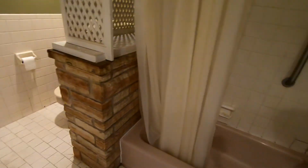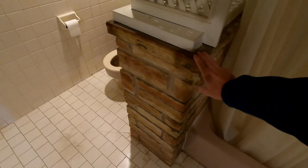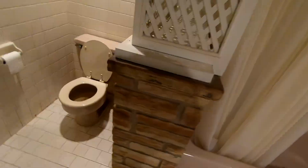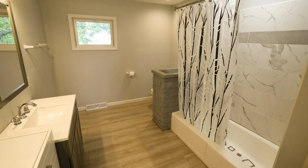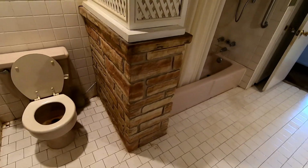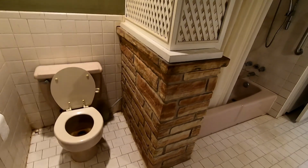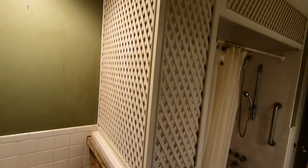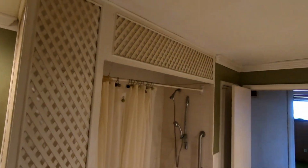I guess they were gonna start building a fireplace right here, but instead just built the end of the shower. I actually just painted the brick and glazed the tub, and it looks awesome. It's gonna be a lot of brick to tear out, but I might have to do it. I don't know what else to do with it. It has all this lattice work enclosing it. I'll be ripping that out.